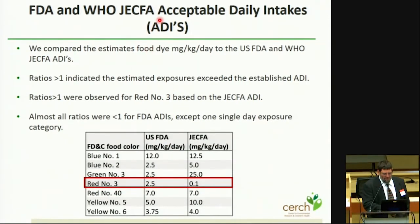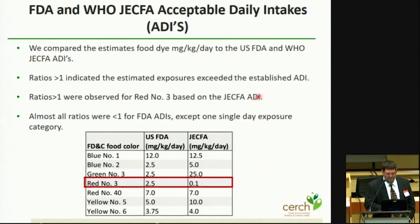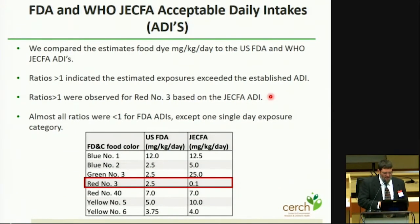In general, we didn't really find many exposures that exceeded the ADIs except for Red number 3, and I'll also talk a little bit about Red 40 later. For Red number 3, we had a number of exceedances of the JECFA ADI. We noted earlier in Dr. Taylor's talk, there's a big difference here between the JECFA ADI of 0.1 versus the US FDA's, which is currently 2.5 for Red number 3. We'll go over that in detail. Almost all the ratios were less than 1 for the FDA, except for 1 single day category.